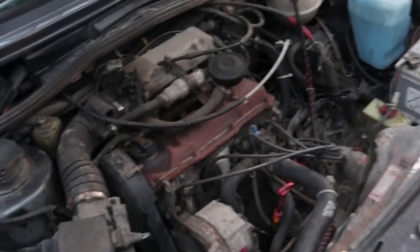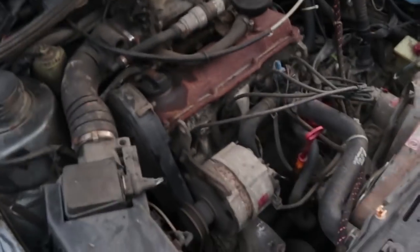Anyway, enough about that car. This is cool. It's all about this Volkswagen. We're going to get up on the lift and see what's actually going on with it.